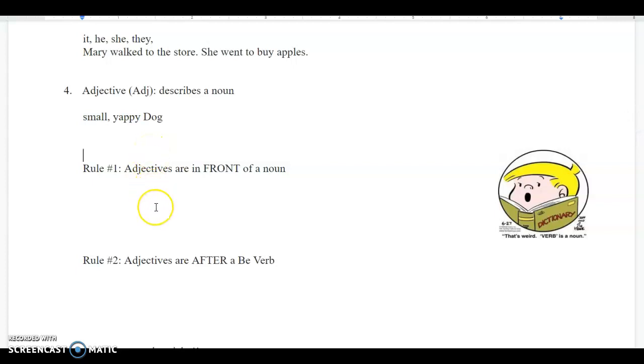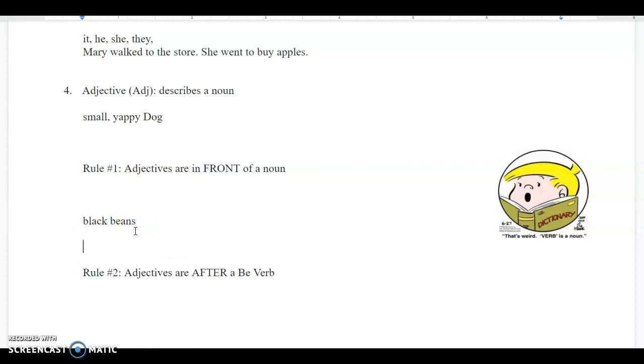So for example, let's say you went to El Pollo Loco, right? And you love getting their black beans. If you order black beans in English, you would say, I want black beans, right? But if you order it in Spanish, it changes. You say the beans, and then you say black.